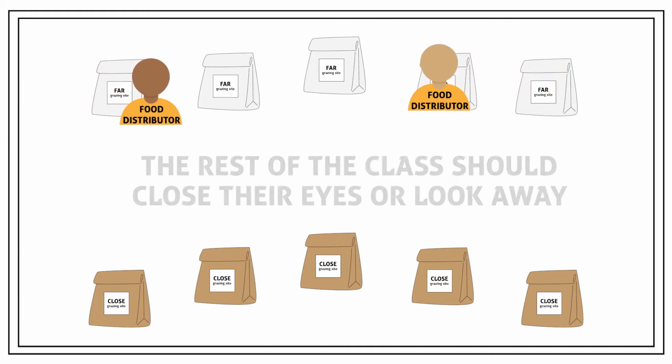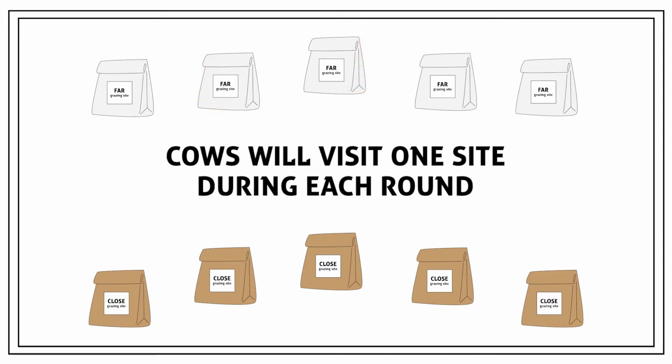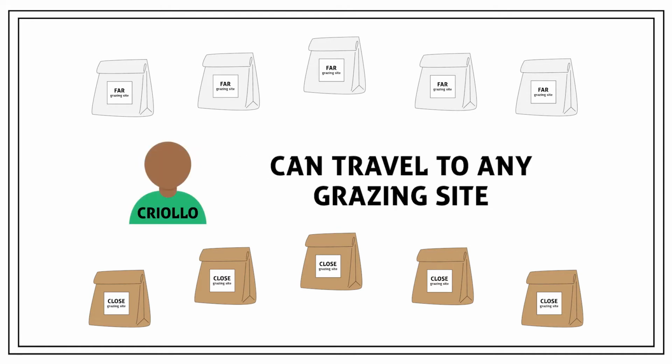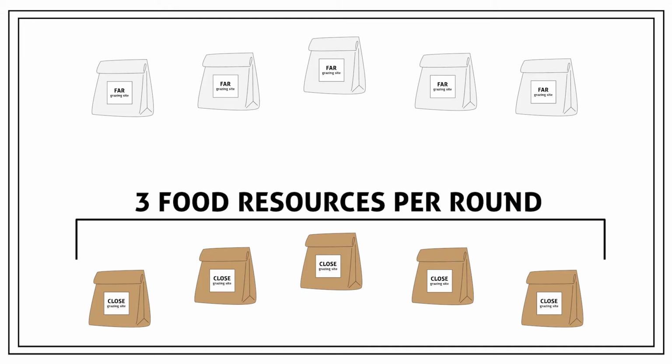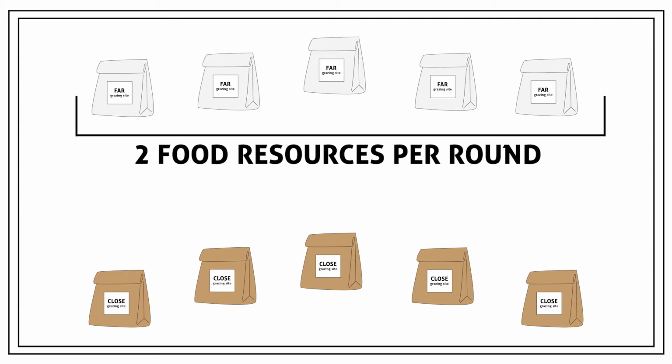The rest of the class should close their eyes or look away while the food distributors work. Cows will visit one site during each round of the game. Angus cattle are reliant on water, and therefore can only travel among the close grazing sites. Criollo cattle are adapted to desert environments and can travel farther from water to find food. A cow at one of the close sites can collect up to 3 food resources per round. There's a cost of time and energy for a cow to move to far sites, so cows at far sites can get a maximum of 2 food resources per round.